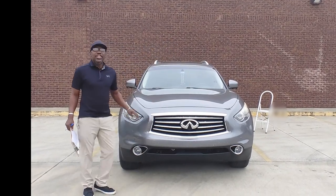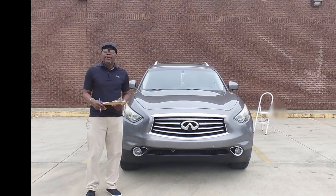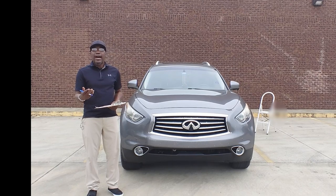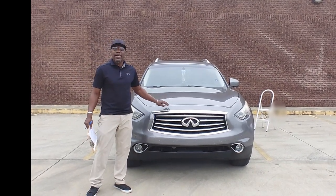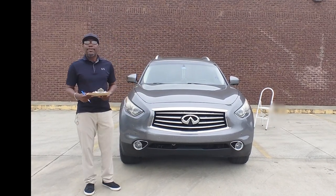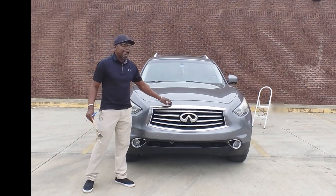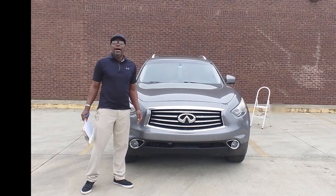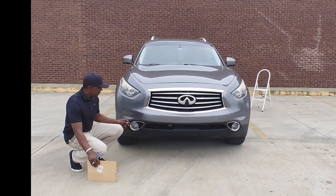Starting with the front bumper, I determine how much damage is on the front bumper. Remember, as an adjuster, it's your job to determine how many repair hours to put on each panel. So on the bumper, I see that's 3 hours worth of damage, so I write that on my scope sheet.